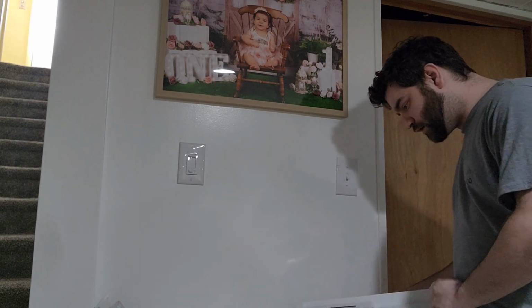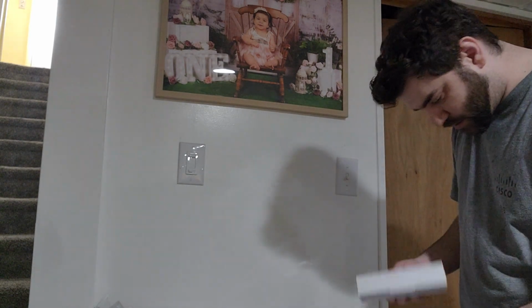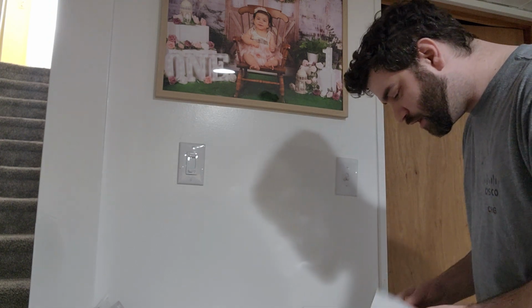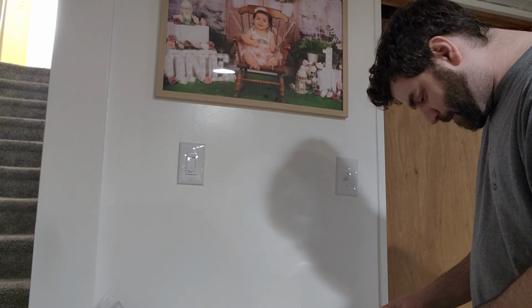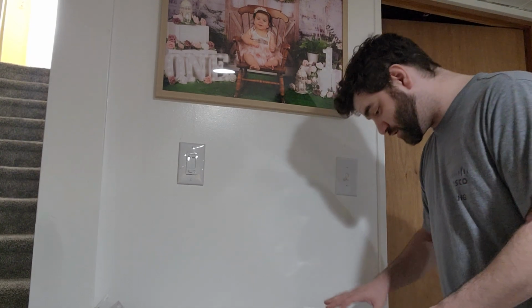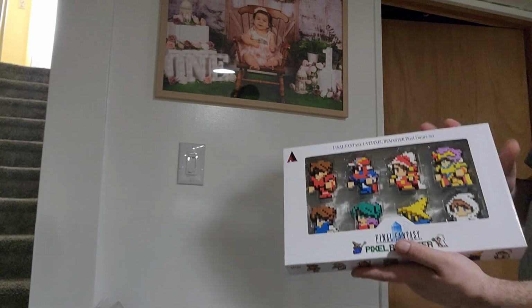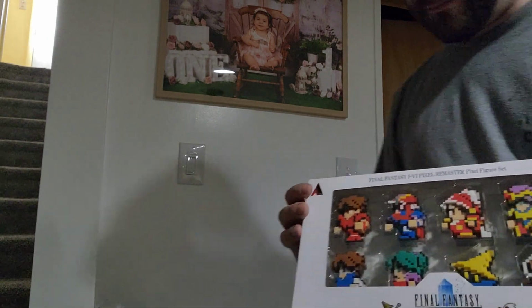Now this looks cool. I don't know if this is just a spacer here. All right, so these two things here are just spacers. And so the last thing in this collector's edition that I'll share really quickly. This is cool. I might actually even want to keep this outside of the collector box.